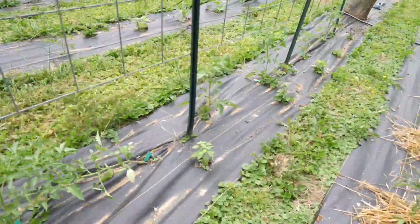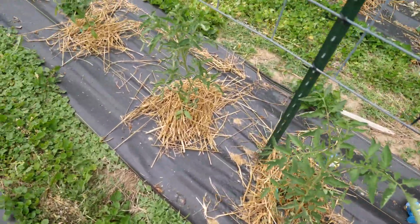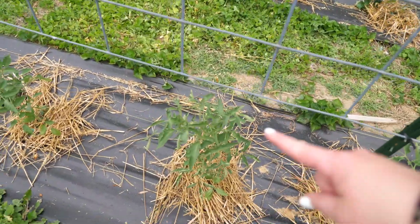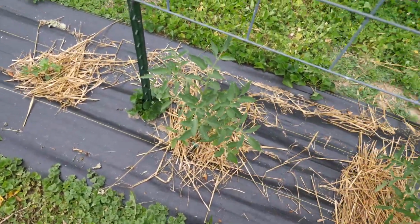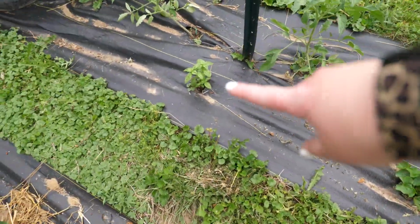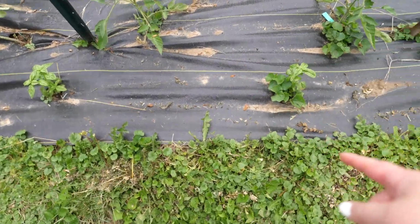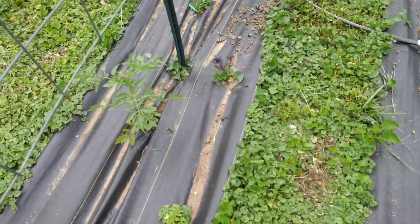Okay, anyway, over here in this row, we have Big Rainbow, which is a new one. Black from Tula, which is a new one, and Kellogg's, which is like my old standby favorite. I also interplanted some basils. I guess I didn't really show you those by the cherries, but I interplanted basils with my tomatoes this year.